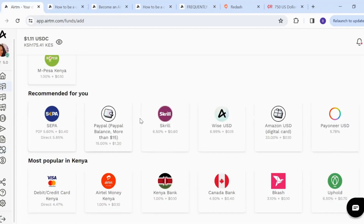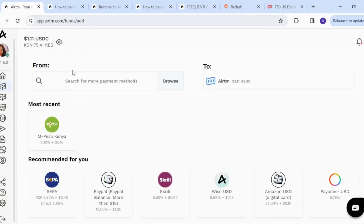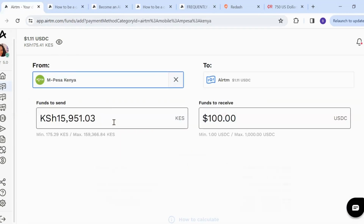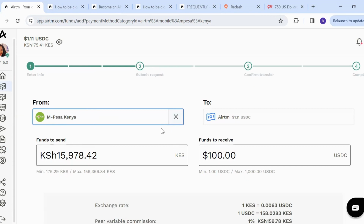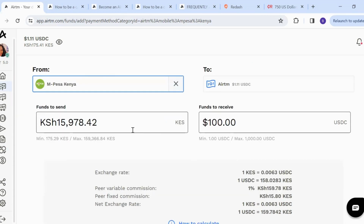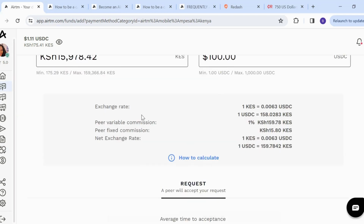These are the ones recommended for me, but now that I use M-Pesa, because I'm just showing you an example, I'll just click here, and once I click add funds, I'll also click on the amount that I want to add. So if I want to add 15,978, that is equivalent to $100 of USDC. So exchange rate. This is the commission now, the benefits, as a cashier, how you are benefiting.